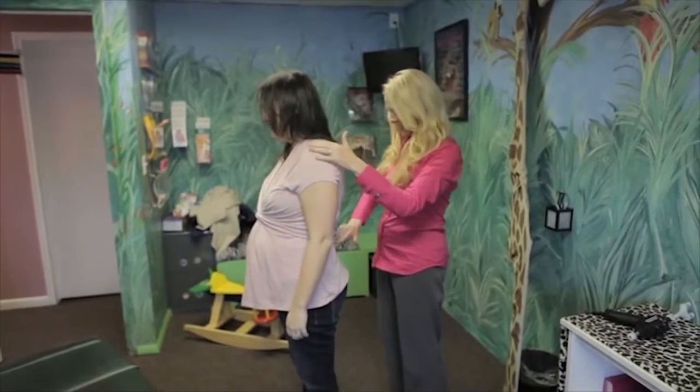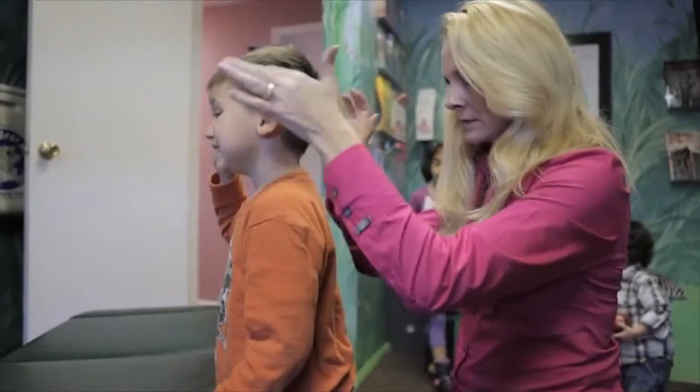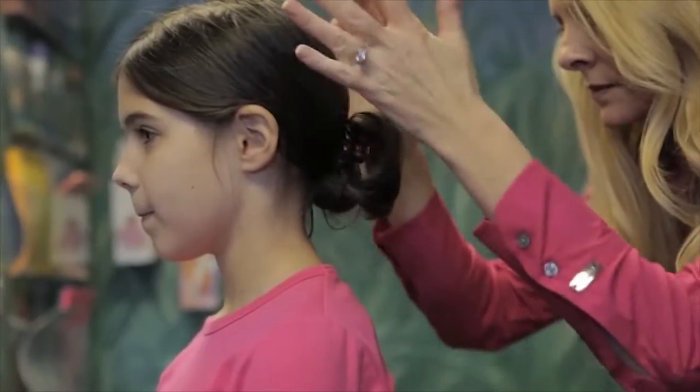With KST, we can get results very, very quickly. They tend to hold better, so your adjustment holds better. At the very beginning, we do see you close together, but it makes a huge difference really quickly. You should see results within the first 2 weeks of care. Through the stroking and the movements she makes, she somehow finds the problem, detects it, and then treats it. Your body lets me know exactly where to go.